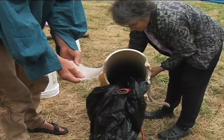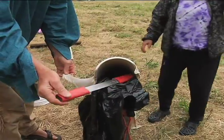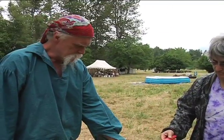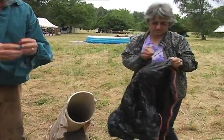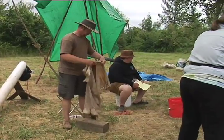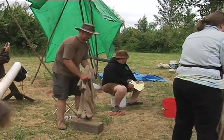And then what she's going to do is scrape it with a scraper, and what that will do is catch any of the epidermis, the outer skin that's on the animal, and make sure that's off. It's also hydraulically going to force the solution through the hide and help open up all the fibers that are in there. Then they'll take it off and begin these different processes of exercising it.